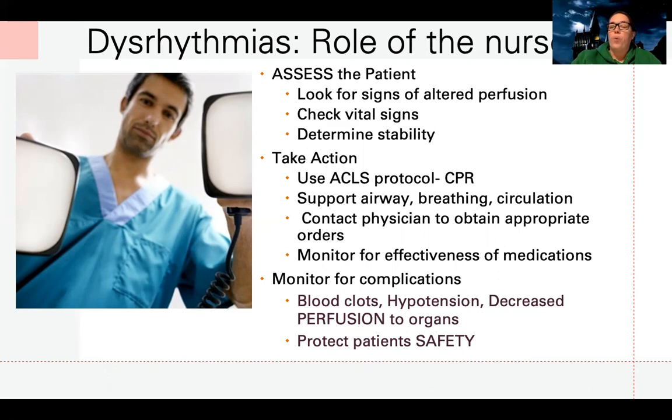As a whole, I want to support the patient's airway, breathing, and circulation. I'm going to contact the physician to get my orders, and I'm going to monitor for effectiveness of medications. I also need to monitor for complications. Patients, especially those in AFib and AFlutter, can get blood clots.